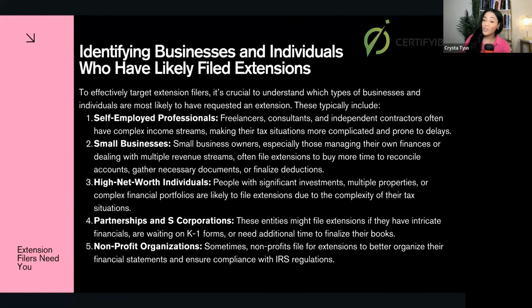You have high net worth individuals, right? So these are your doctors and your real estate investors. They might have significant investments in cryptocurrency, stocks and bonds. They might have multiple properties. These folks who have complex financial portfolios are more likely to file an extension, right? So because they're so complex, you can focus on this specific niche. And of course, you have your partnerships and S-Corps. I think this is going to be pretty standard to go after. Again, they can't really file their individual tax return without that K-1 form, right? So if you go after partnerships strategically, you could pick up a lot of individual tax work as well.